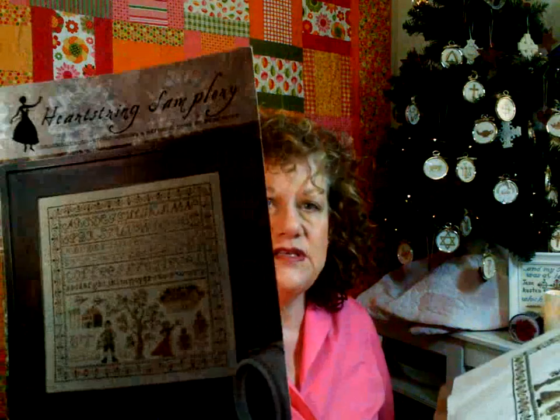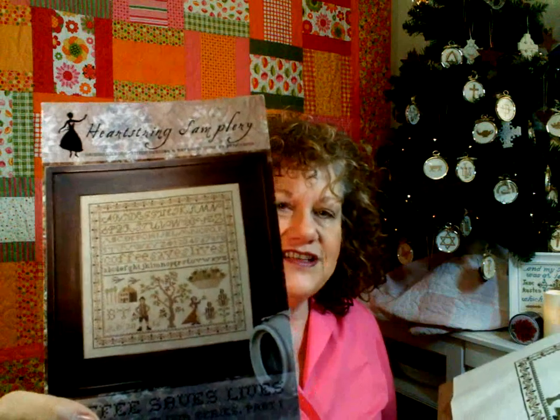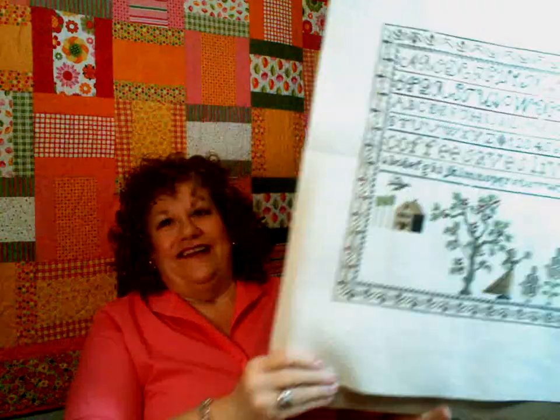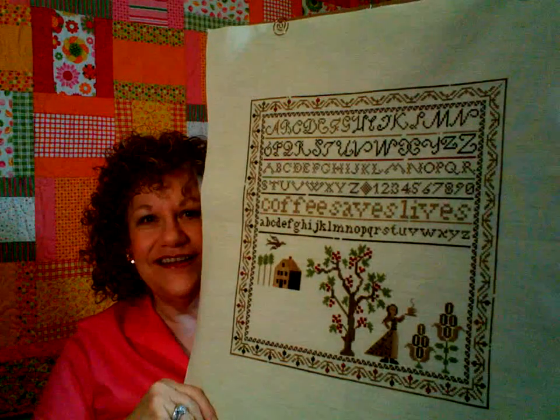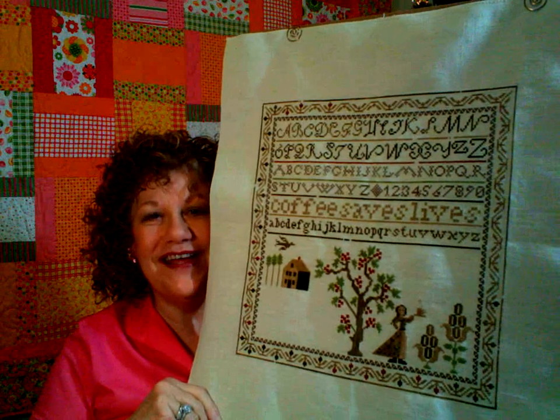Okay, so the other one that I'm working on, let me just flip this around. It is the Heartstring Samplery by Beth Twist. There you go. And it's called Coffee Saves Lives. And so, here we go. I've made some progress since last we visited. Okay, how's that? Is that good? Alright. So, we're almost done with the border.